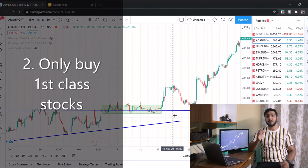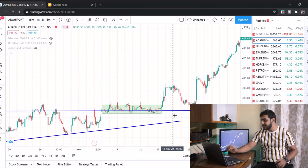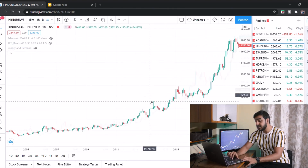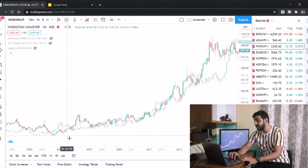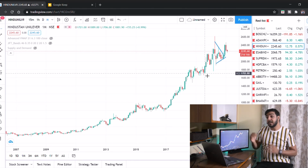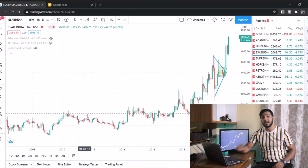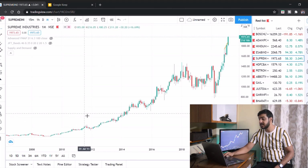The second point, only buy first class stock. So when I say a first class stock, what I mean is, if you have a look at this chart, in the monthly chart, you will see that it has always been on an uptrend. Since the beginning of time, it started at 63 bucks and today it's at 2,400. So stocks like these that have always been on an uptrend in the monthly chart, these are first class stocks. Even though there are a few ups and downs, in the long run it has always been on an uptrend. These are first class stocks.